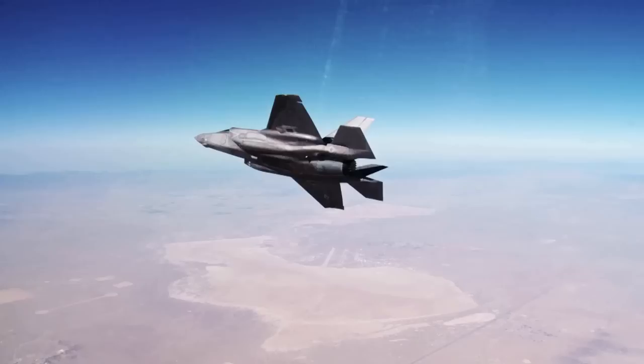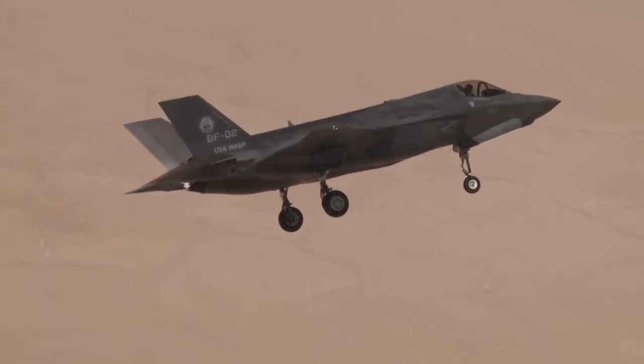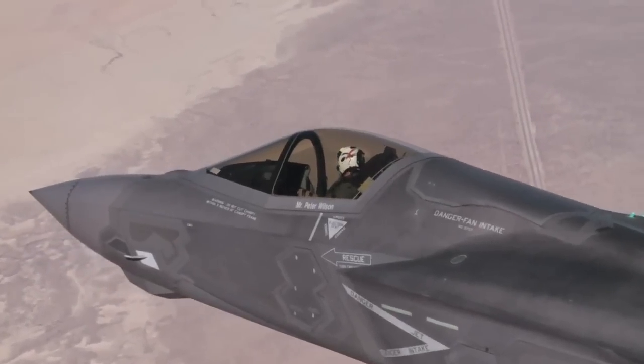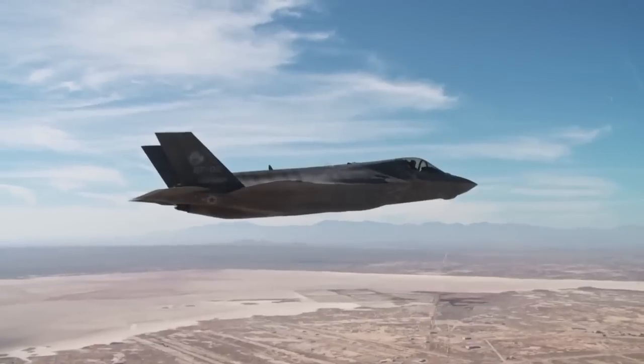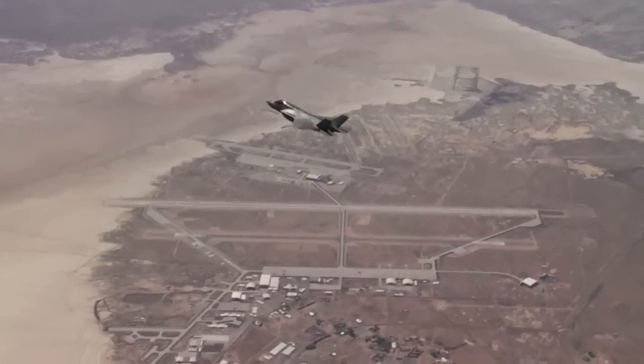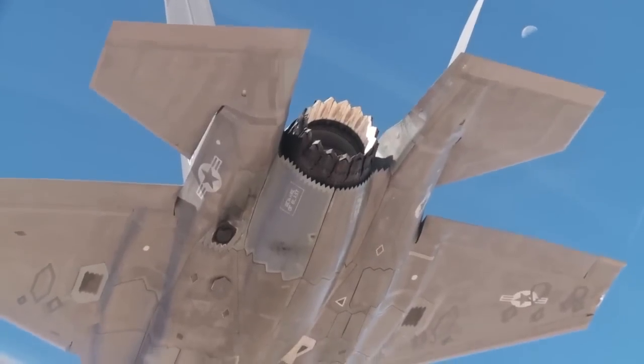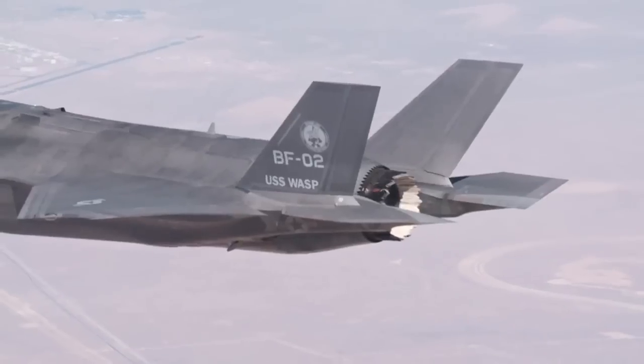BF2 continued its exciting testing that took the jet and team out to Edwards Air Force Base to conduct air start testing. We basically took it out to Edwards for risk reduction. They've got the dry lake beds out there surrounding the airbase, and we can use them in emergencies if we couldn't get the engine started for any reason.